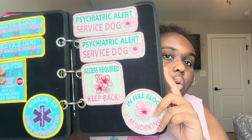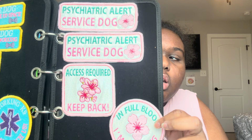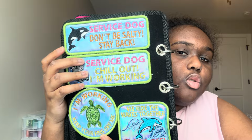These ones are for sale though. It says psychiatric alert, service dog, access required, keep back, in full bloom, I'm working. So these ones are for sale as well. They're cherry blossom and they have that holographic fabric. And then there's this one, it's an ocean themed one. So service dog, don't be salty, stay back, service dog, chill out, I'm working, keep your fins off me, we ride the waves together, claws off, ignore us. So this was my ocean themed one.